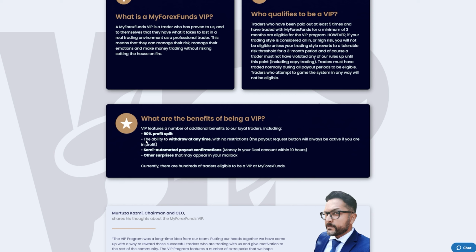And you're gonna have the ability to withdraw at any time with no restriction. The payout request button will always be active if you are in profit. This is a really big feature that no funding company has. I'm really excited to try it out. I'm gonna probably make a video next week where I'm gonna take a trade, make profits, and then withdraw it immediately to see how fast you can actually withdraw.